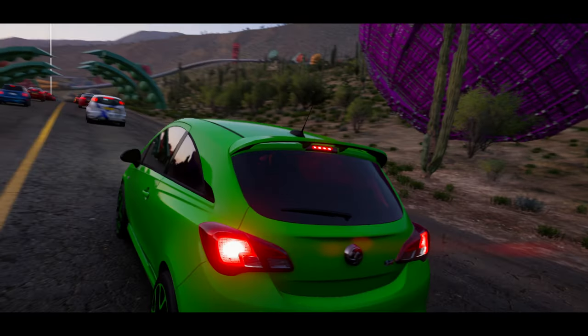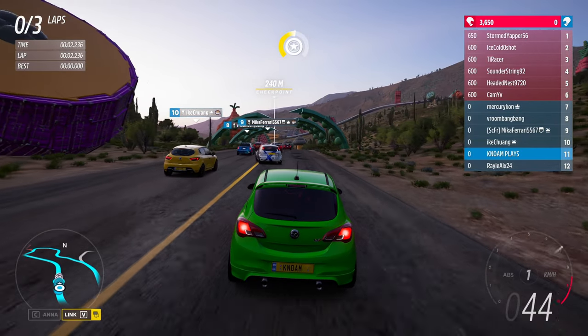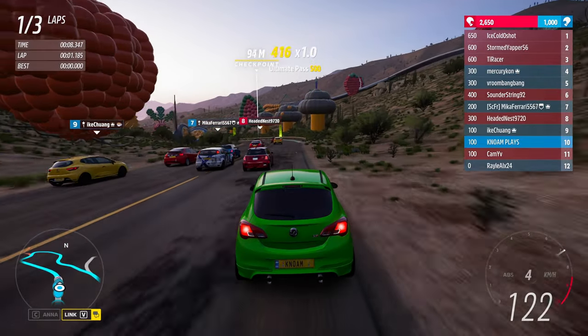And I'm using the Vauxhall, which as people in South Africa call it, Opel. I can't remember what model I'm using, but I know we call them Opels here.